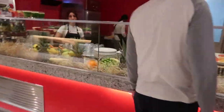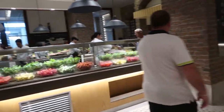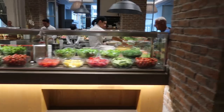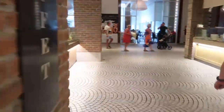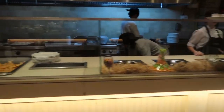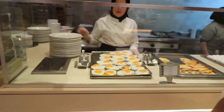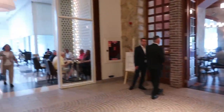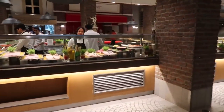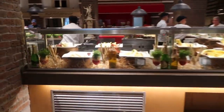Fruit, if you're feeling healthy. Healthy if you want. Yeah, all a salad bar. Got more eggs at the back. Fries. Fried eggs. And then you go in the main halls there to sit down. You can bottle your hands. Yeah. And what's this here? All the cheese as well. Loads of different cheese.